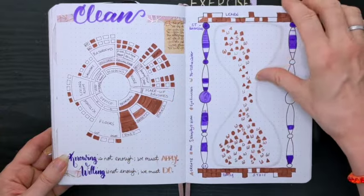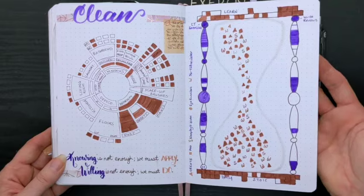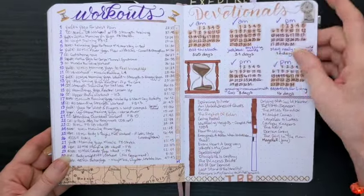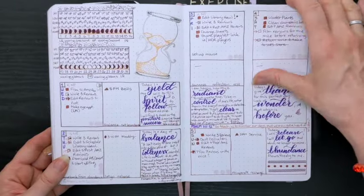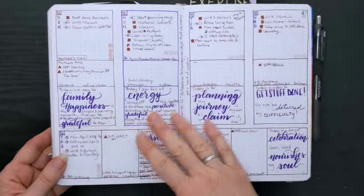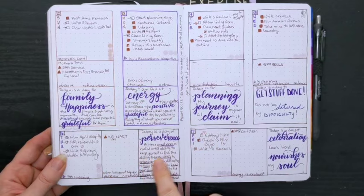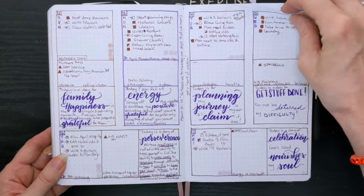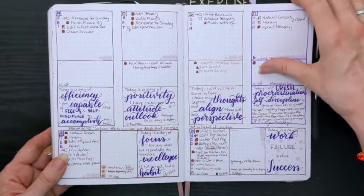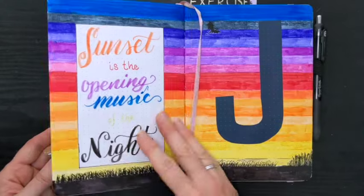The calendar, my monthly trackers. I liked how this one came out as well, my habit tracker. Gratitude page, workouts, devos, and TBR, and then my weeklies again. This one worked a little better. I did make these just a tad smaller so my third day on the page could be a little bit bigger. And then my favorites again.